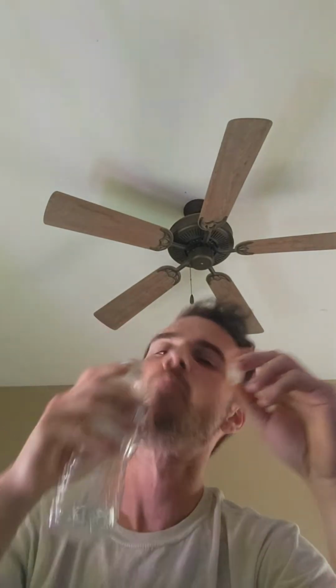But yeah, these pods for being habanero types have a good heat to them. That's good.